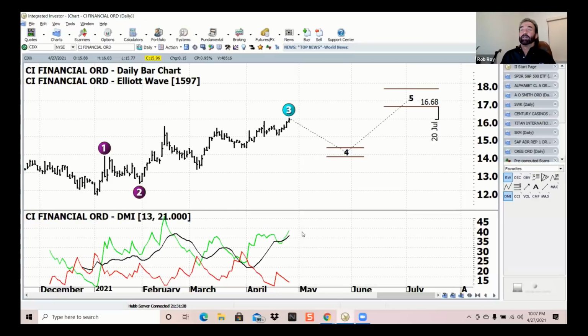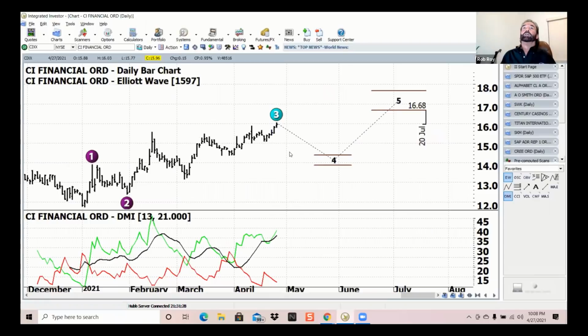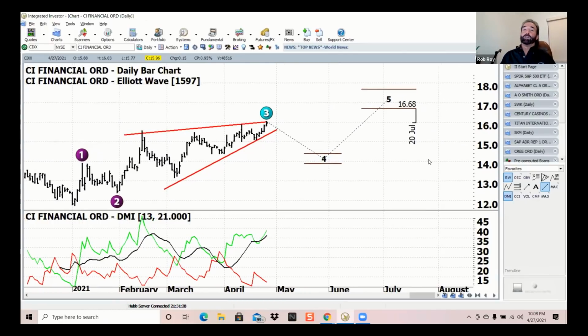So that's not a great thing. We want to see that ADX a bit lower than that normally for entry. So I'm a little disappointed, because this is one that, when I saw it on the list, I was interested to look at. You can see that we have a nice diagonal pattern here. If you looked on our website for our education, we went through and did an awful lot of information on diagonals. It's a great looking pattern.